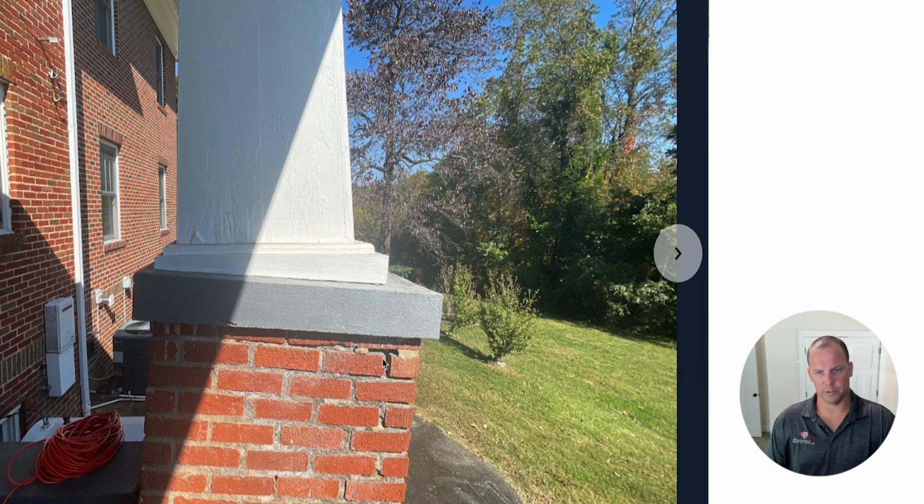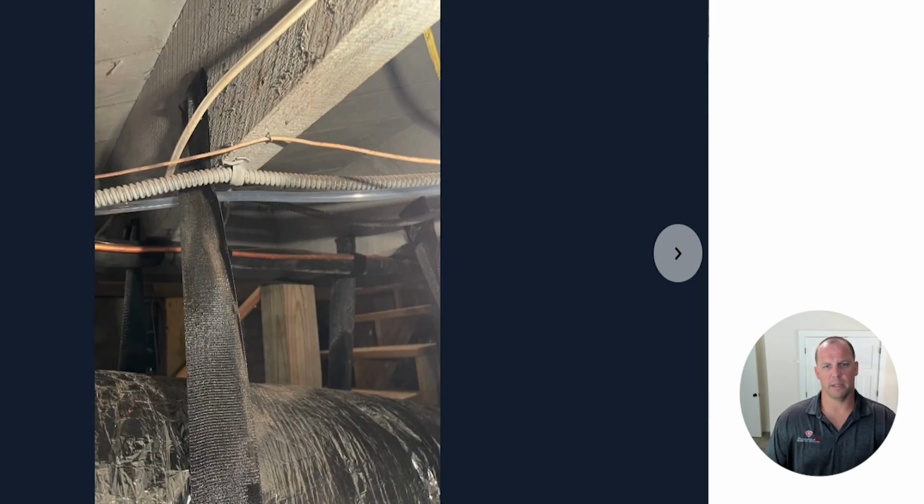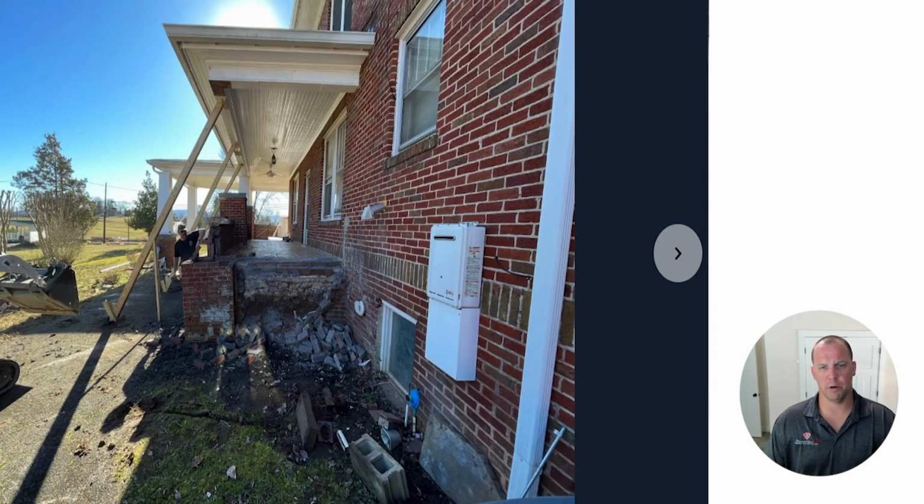There's a better picture. You can start seeing some damage here to the mortar. We won't play all the videos. We'll scroll through these. Want to show y'all what our solutions were. Again, these are all just documentation purposes. So here we are, first day. We've come in, we've temporarily supported this roof, and per the engineer report, we're going to start demoing this.